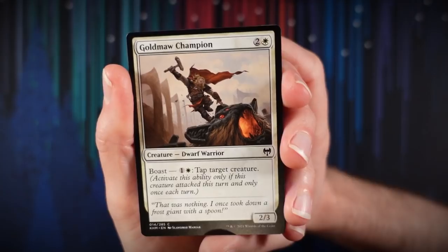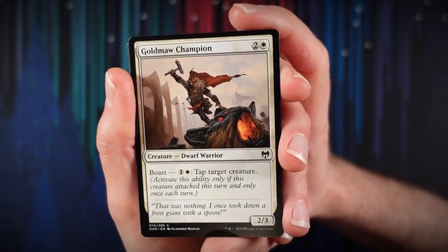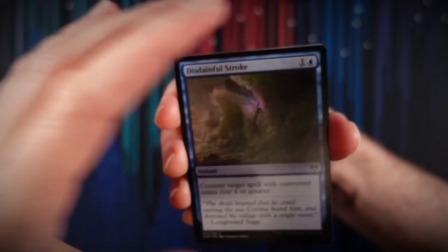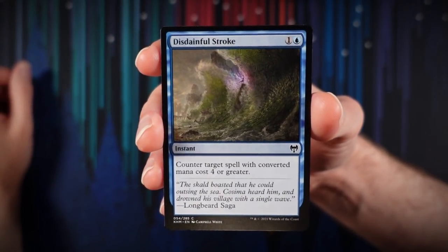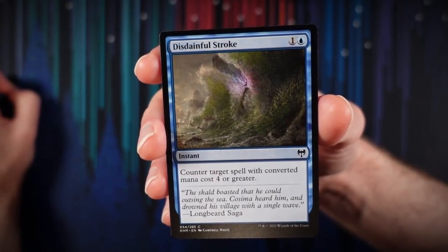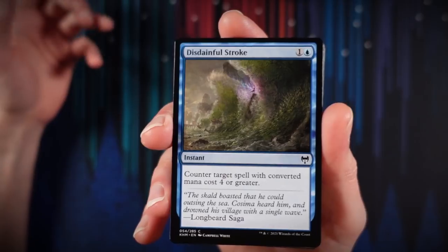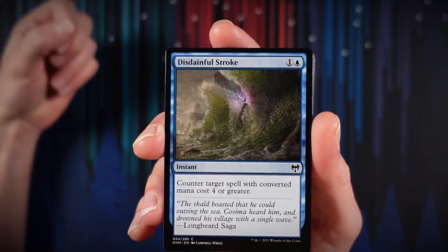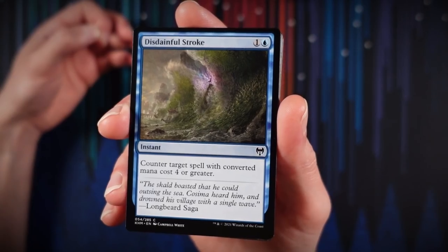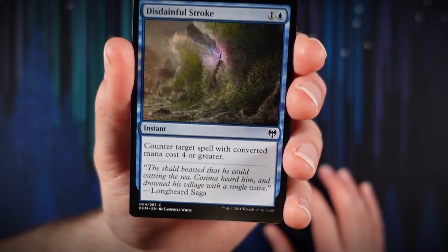I really love how the flavor text on the post cards is literally their post. Spell with converted mana cost of 4 or greater. So the baseline for counterspells, I think, is still just Counterspell, which is two blue mana to counter target spell. This is a conditional counter, but it's a little easier to cast. And certainly would be good value if you could use it.